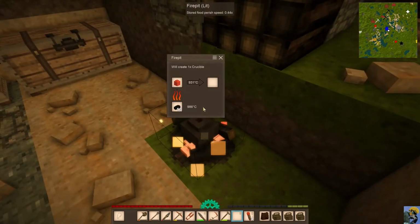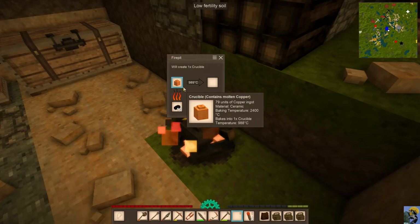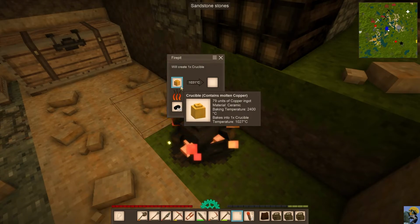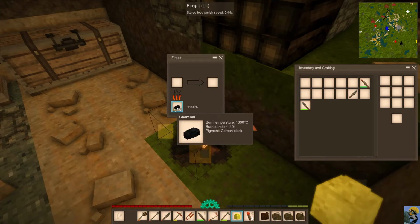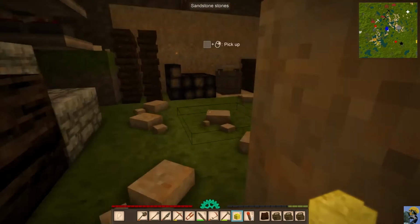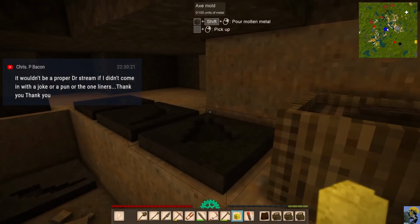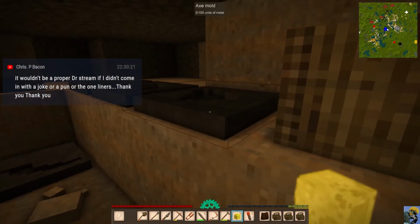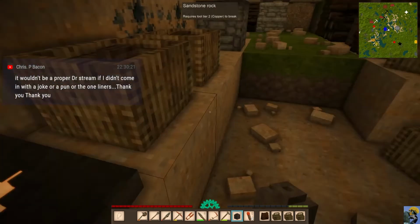All right, let's see how it's going. There it goes. Baking temperature 2400. No, I'm not baking it. I'm going molten copper. There we go. So I can take it out now, I believe, and put it here and then put this away. And then we're going to just pour this into this. Fill this up or get as close as we possibly can. So the axe is almost there.